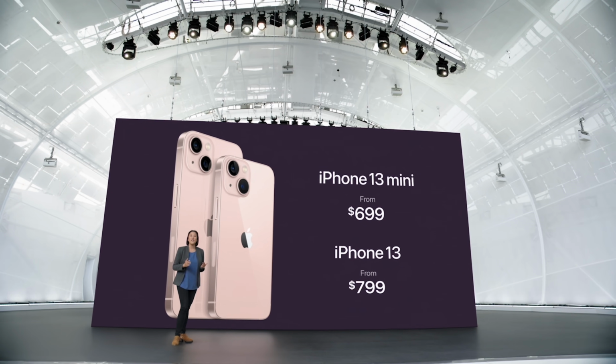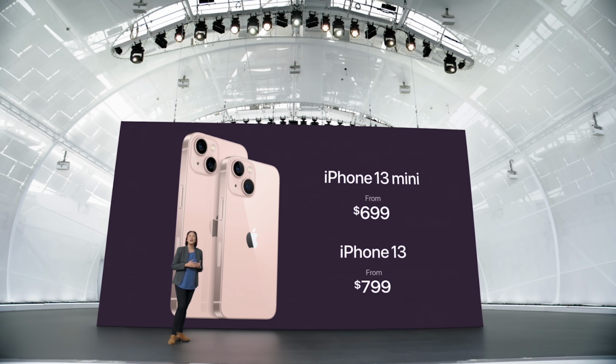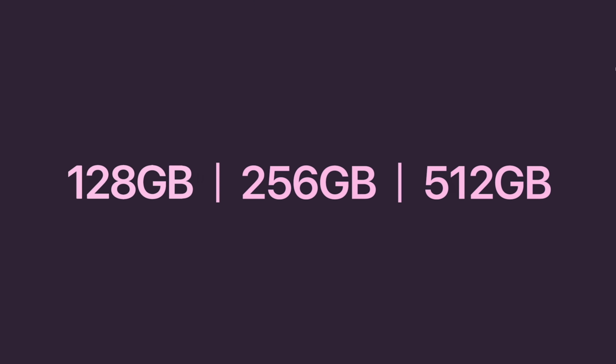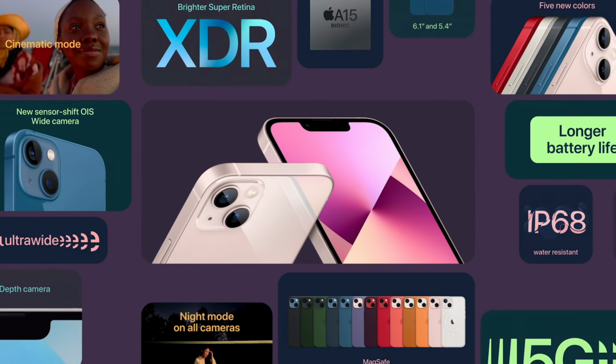Now, another thing that was pretty dope was to see them start at the same price of $699 for the mini, and you've got $799 for the regular model 13, and the 64 gigabyte storage size is gone. All right, 64 is an afterthought now. It's all about 128, 256, and 512 gigs of storage. So that's basically the iPhone 13, man.